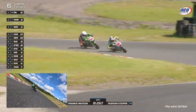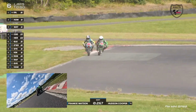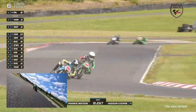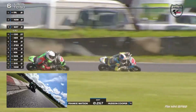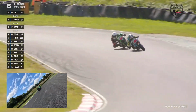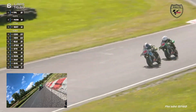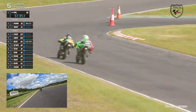Now Wilson Dilks is on 118, so he's 22 points behind Tyler Humphries in the championship, but he's leading Humphries at the moment. But for how long? Humphries looks up the inside, can't get the job done, has to drop back into second. They come through Luna Bend one more time, applying more throttle. Need to go now, right in the slipstream. Right in the slipstream is Humphries. Can't get the job done though.